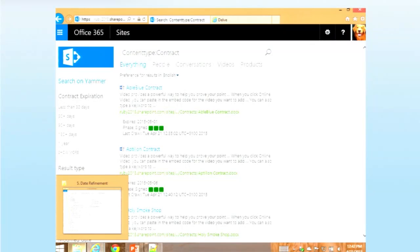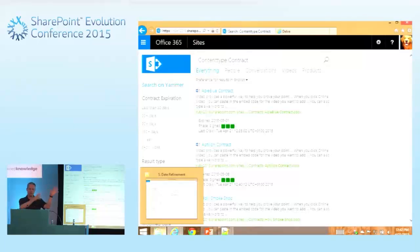Now you could also change the query so that if someone searches for a contract and one of them is about to expire, put a query rule at the top that says, hey, by the way, these are about to expire. Okay, make those queries actionable. So that's managed properties, refiners, going all the way through using the display template stuff we did yesterday, and then creating those default buckets.